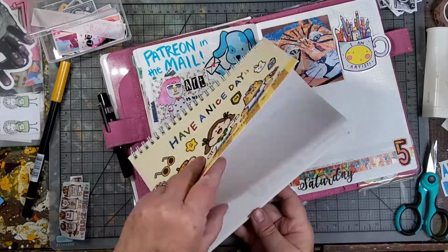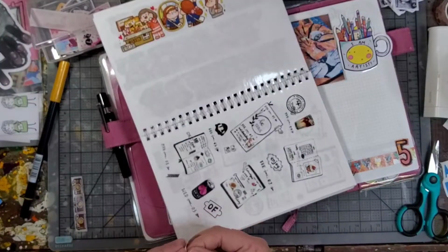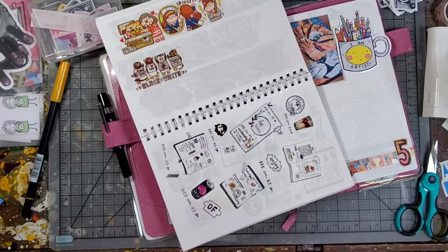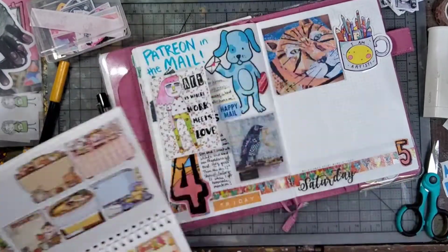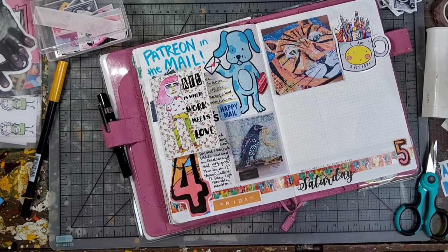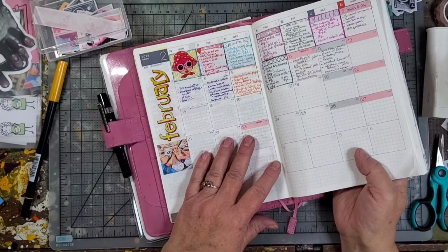I have some stray chunks of washi here that are kind of hard to know what to do with, so I'm just pausing here and pulling out my sticker book and sticking those in. And I have really found that so handy to use. I don't know why I waited so long to get one.